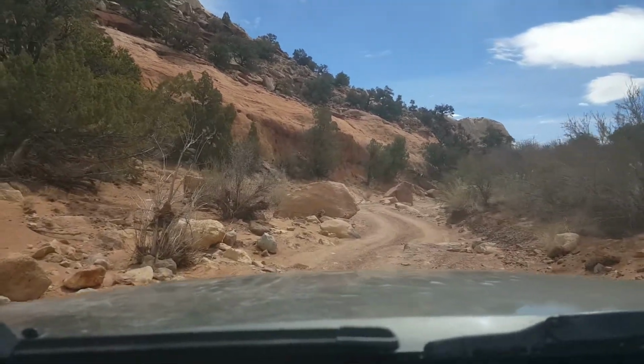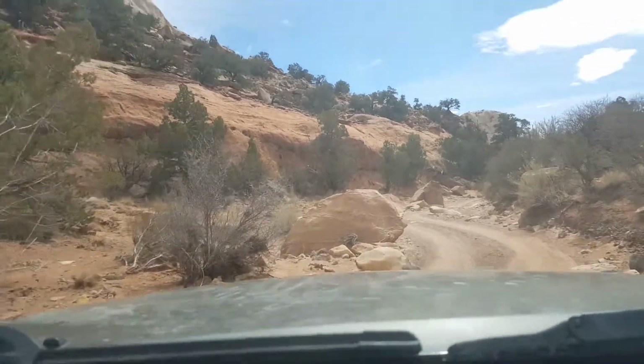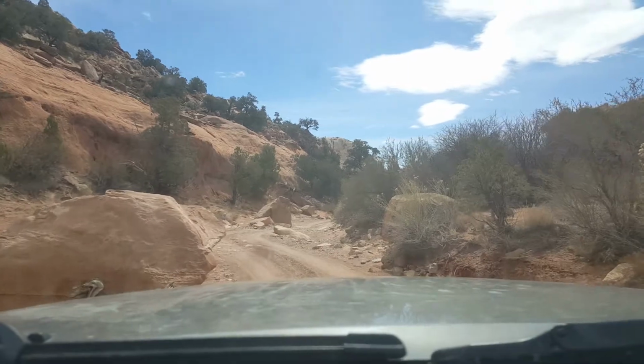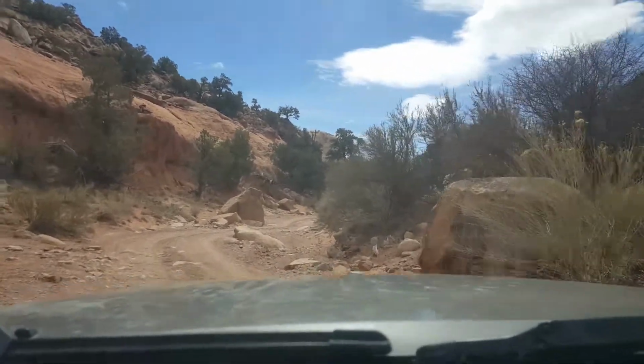Show you the hardest parts. Some of them, the tires will be going up some decent rocks and hidden stuff like that. Other parts are pretty level, like this part in front of me.